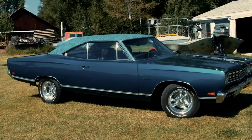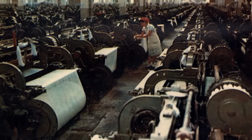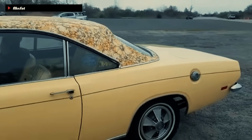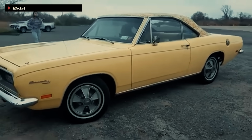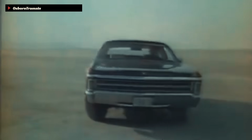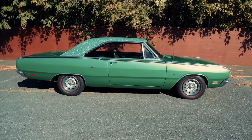Plymouth and Dodge would actually outsource the making of the fabric to a company that made shower curtains and tablecloths called Stauffer Plastics because they internally just couldn't get it right. Plymouth and Dodge were the only two brands that would offer a type of floral roof under the Chrysler umbrella. The big Chrysler luxury cars were likely deemed too expensive to be a viable fit for this promotion.